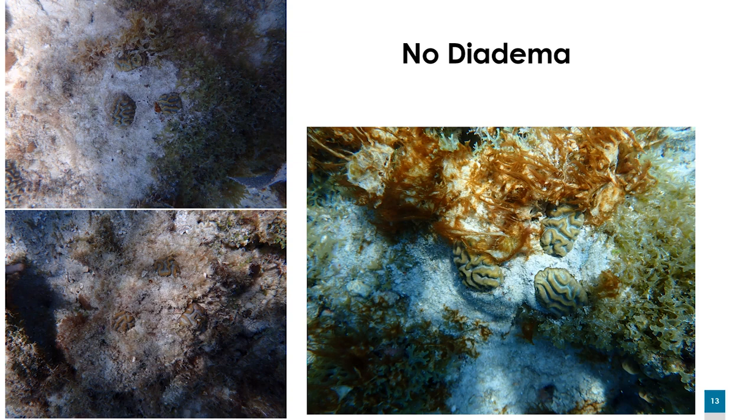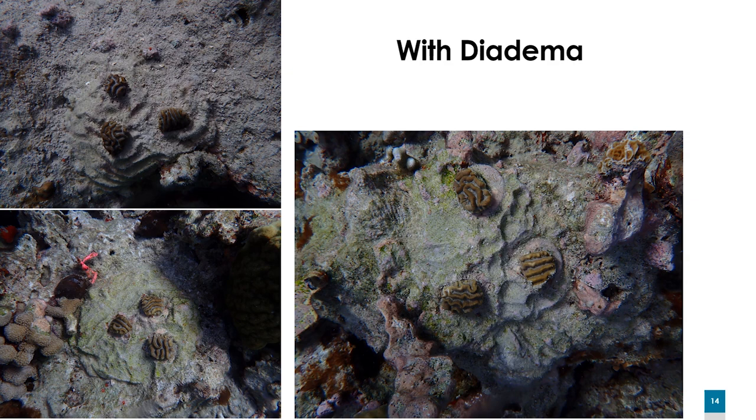This is at the control reef. So this is the reef that does not have any Diadema. As you can see, the Pseudodiploria strigosa frags outplanted are getting covered in cyanobacteria and by fleshy macroalgae like Dictyota in the upper left-hand picture of the screen. Now at the experimental patch reef where we outplanted corals and Diadema, you can see a stark difference in the cover of algae. This is the same genotype as the coral that I showed in the previous slide.